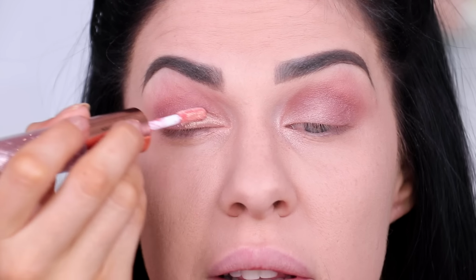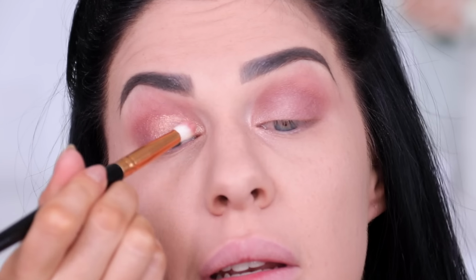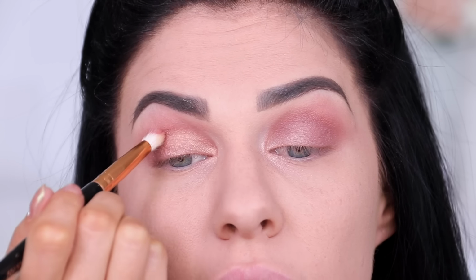It reminds me of the Stila Magnificent Metals. That's sort of what it feels like. There's not heaps of pigment in that side for sure. Oh my god. Okay. I mean, it's pretty, but it's very subtle. Very muted. Nothing that exciting.